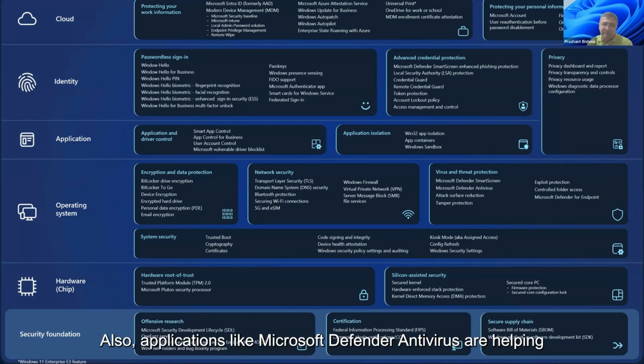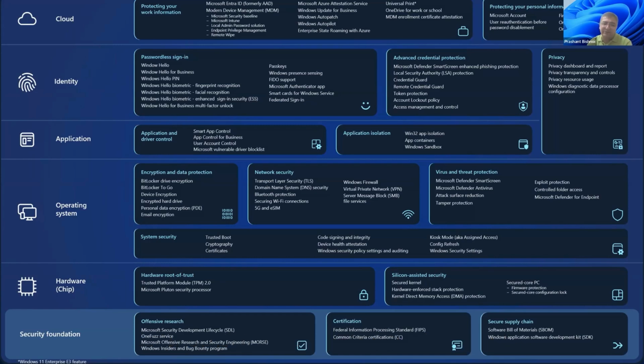Also, applications like Microsoft Defender Antivirus are helping us take care of the security features, prevent malware, and guard us against phishing attempts. So this is with respect to what we are getting from the operating system side of it.